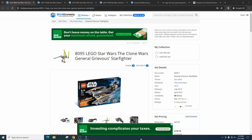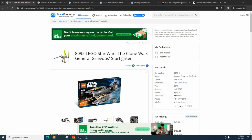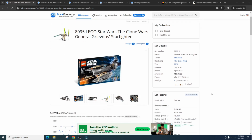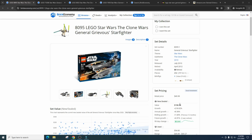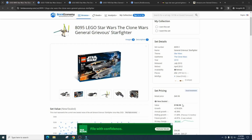So today we're going to do a retirement checkup on item number 8095, the LEGO Star Wars Clone Wars General Grievous's Starfighter. This set was released July 2010 and retired April 2012. It's got 454 pieces with a price per piece of 11 cents, so a little high. And we have 4 minifigures at a value of $74.82, which is pretty phenomenal. And 3 of those minifigures are unique. This set retails for $49.99 and it's got a value of $158.98. So let's take a look at these 4 minifigures.